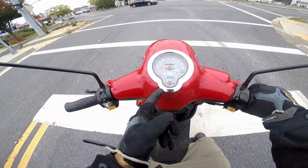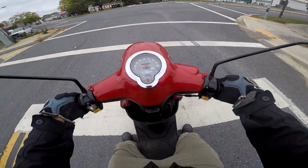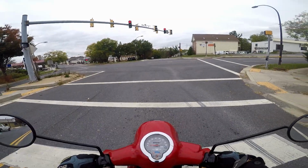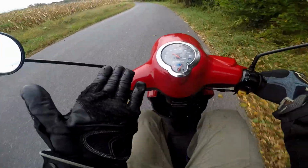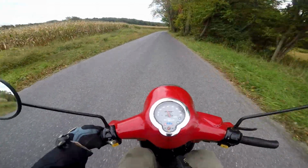It would be nice if I could hit a button so I could read the trip meter. Who the hell doesn't put that on a bike from 2007? 2007, Jesus.